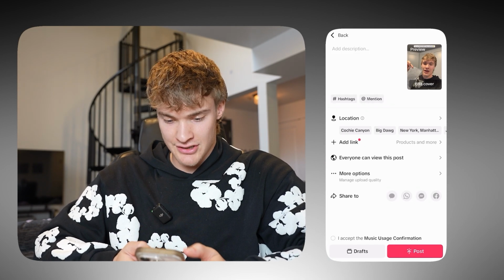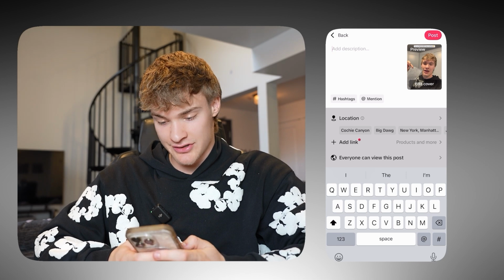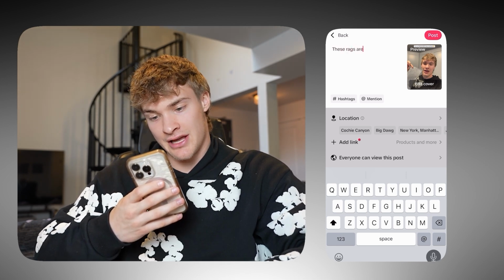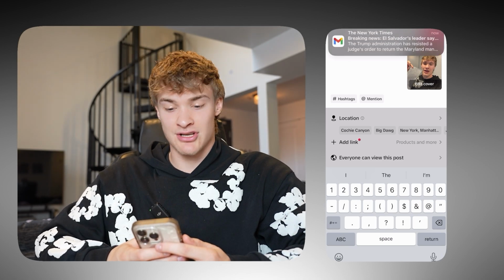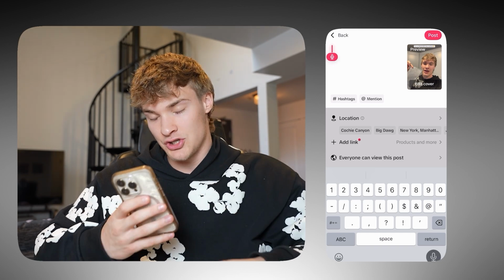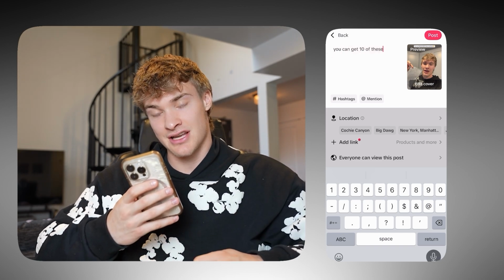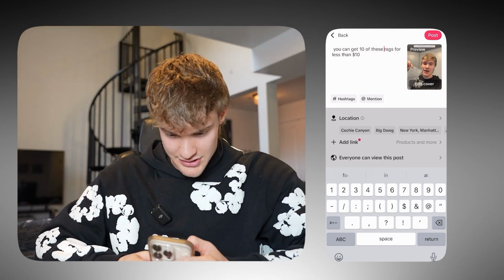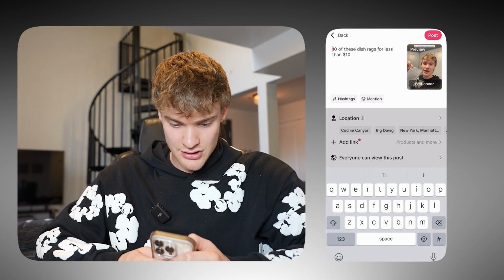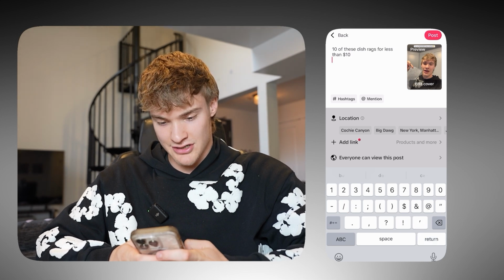Perfect. Now the last thing I need to do is just add the caption, hashtags, and the link. So the caption: these rags are perfect for cleaning anything in your kitchen. For the caption, I'm just going to do the product and the price. You can get 10 of these rags for less than $10. I'm going to add dish rags, and I'm just going to make it 10 of these rags for less than $10. Try to make the caption super simple so TikTok knows what it is.